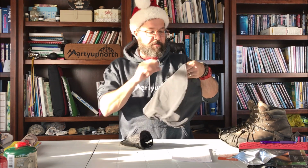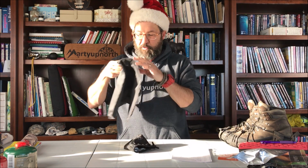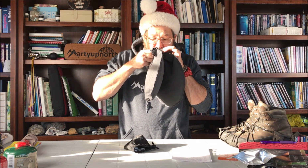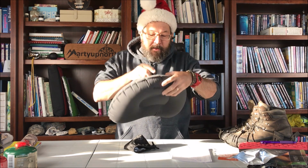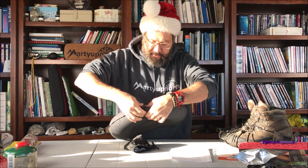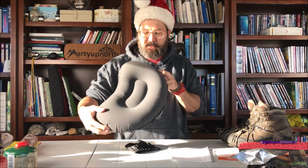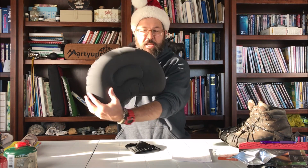So this one happens to be the one by Outdoor Vitals. You've seen me use this one for a long time. Takes 2 seconds to inflate and weighs next to nothing, and you get yourself a nice inflatable pillow shaped, in this case, for a mummy style sleeping bag.